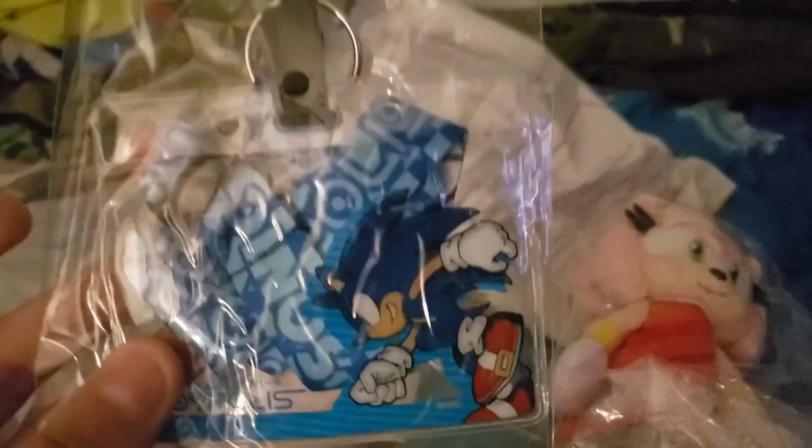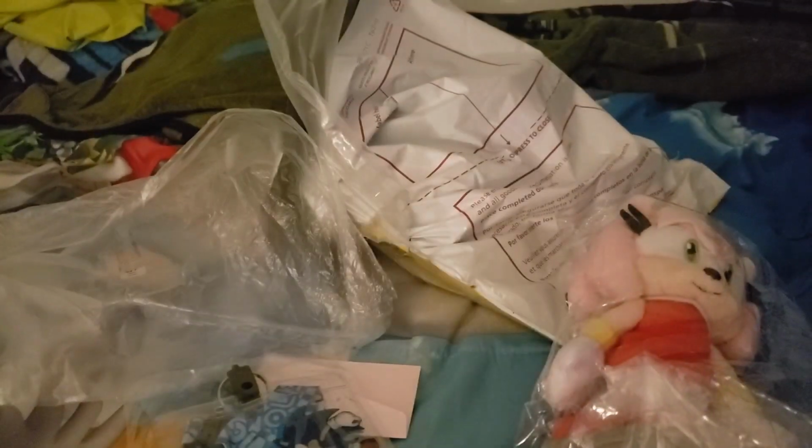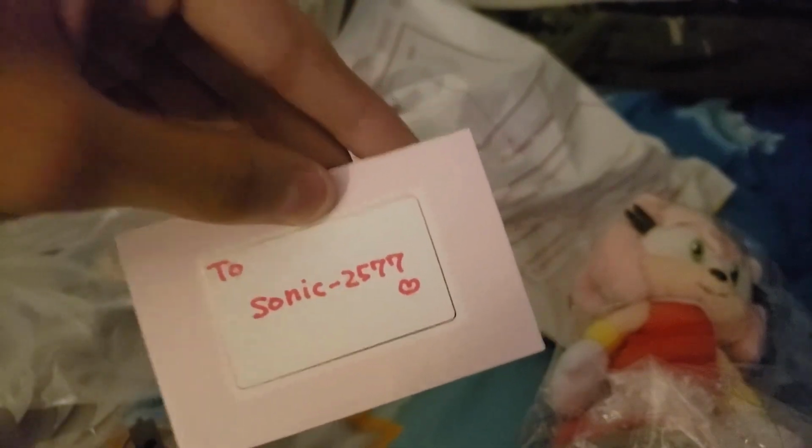Considering that, you know, I got this and a mint condition Sanei Amy for under $200. But wow, this is actually so cool. This looks awesome. The seller is really nice. I didn't expect the seller would actually go out of their way to give this to me. And here's this. Oh, nice. It's like a nice little heart-shaped letter to Sonic 2577.